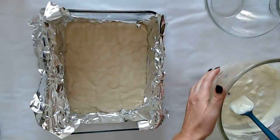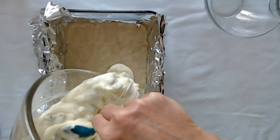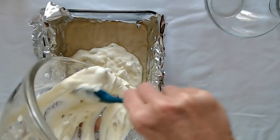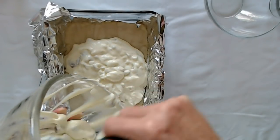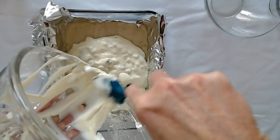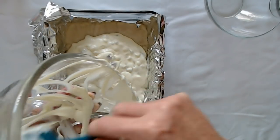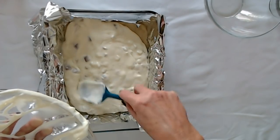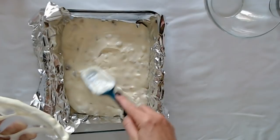Okay, I have my cookies here. So we're going to just spread this over the cookies. It already smells good in here because I'm baking the remaining cookie dough right now, so it smells really yummy in here.